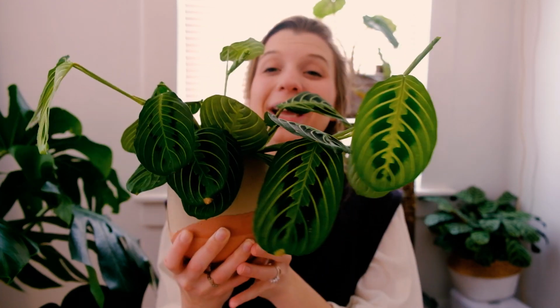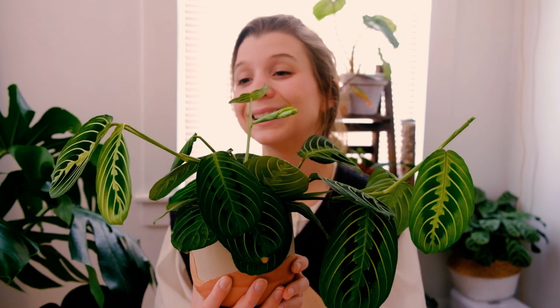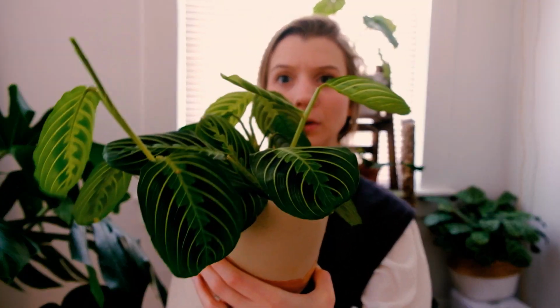Okay, seeing it on camera makes me even happier. Maranta leuconeura lemon lime, or lemon lime Maranta, whatever you want to call it. And oh my gosh, he's gorgeous. Just wow. I've been looking for one of these for a really long time. I love Marantas. I have a red Maranta, and I also have the green Maranta, a Maranta kerchoveana or something like that. They're beautiful. I've been wanting to add to my little Maranta collection, and now I finally have this gorgeous lemon lime Maranta. I love it so much, and this is such a beautiful specimen of it.